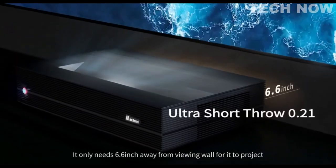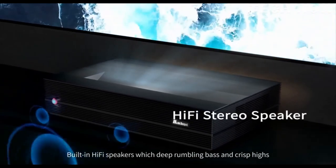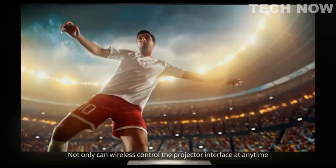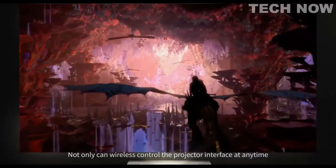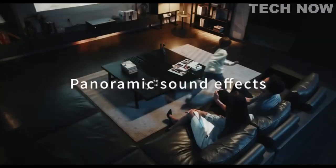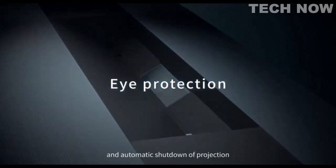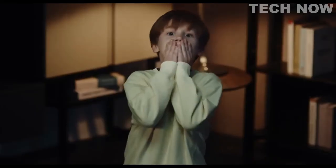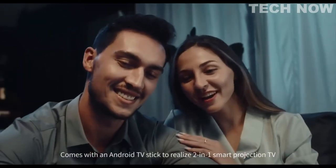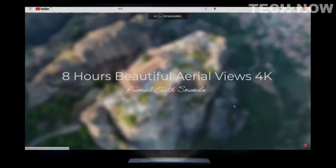It only needs to be 6.6 inches away from the viewing wall to project. Built-in hi-fi speakers with deep rumbling bass and crisp highs. Not only can you wirelessly control the projector interface at any time, but also synchronize your phone with the screen. Eye protection function with close proximity trigger protection and automatic shutdown of projection. Comes with an Android TV stick to realize a 2-in-1 smart projection TV. You can watch streaming videos such as Netflix, YouTube.